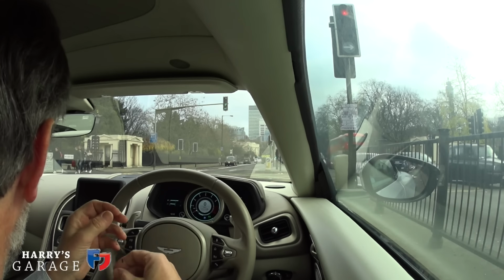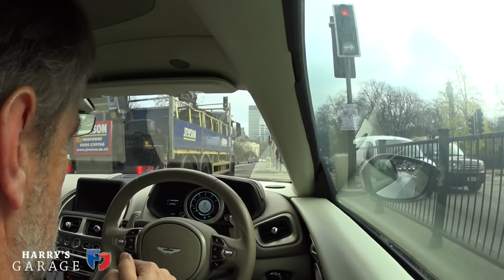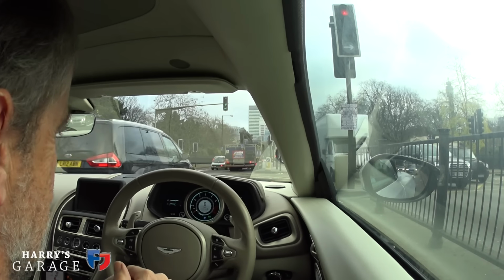It does make you wonder what MPG it'd be doing without all the cylinder deactivation and all the rest of it, because it's been a pretty easy journey in. Yeah, and I'm on time, which I can't quite believe, because I never am.